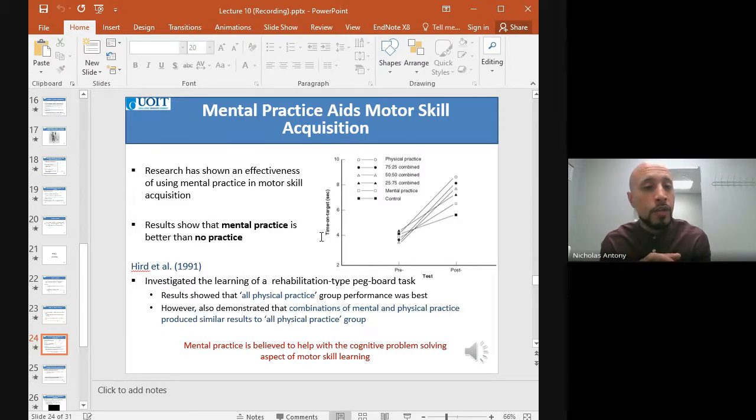And what this study did was, remember in pre-engine we looked at the rehabilitation pegboard for stroke patients. They had to practice moving what looked like a little wood piece from one spot to another. This study used that, and they had groups with varying percentages of mental versus physical practice. If you look at the slide, they had a group that was all physical practice, a group that was 75% physical, 25% mental, 50% physical, 50% mental, 25% physical, 75% mental, all mental practice, and control. What they found was all physical practice was the best. However, mental practice was significantly better than no practice at all.